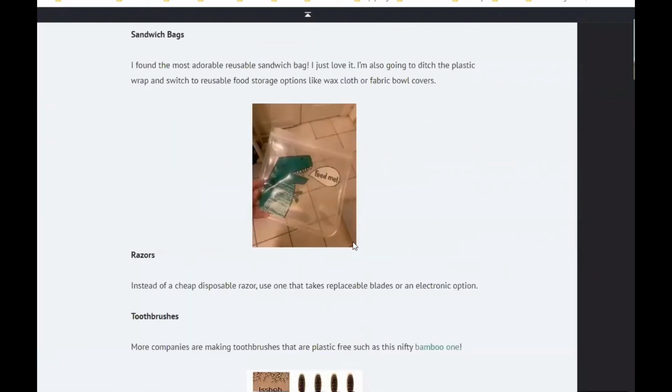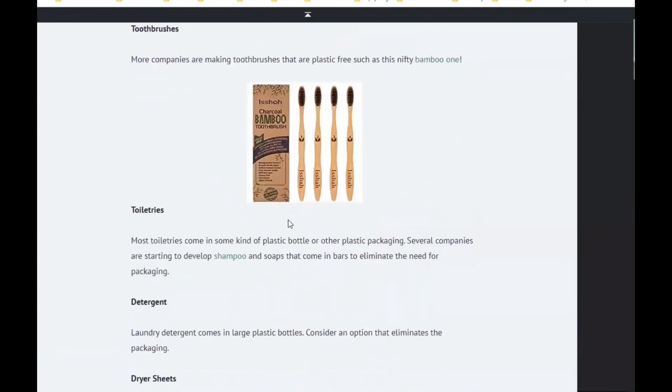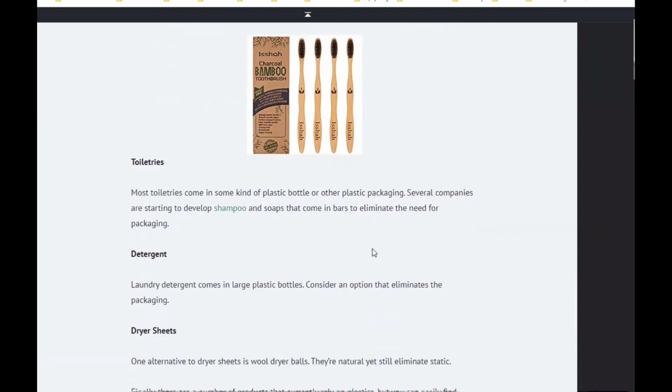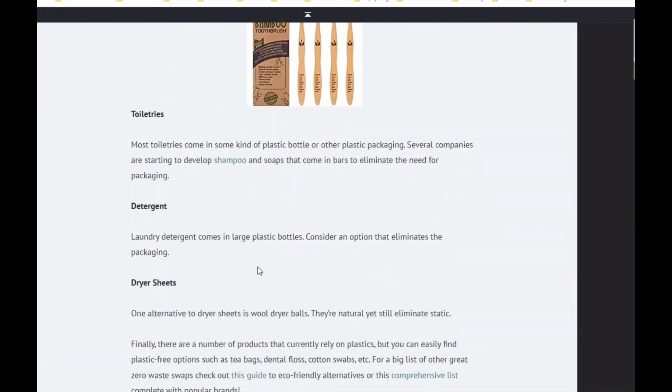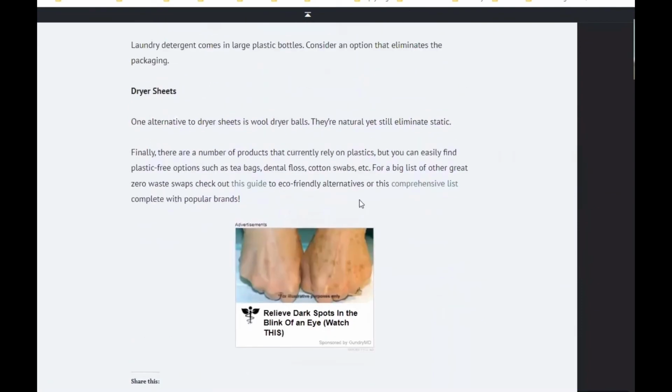You can swap out plastic wrap and sandwich bags. Look at this adorable sandwich bag that I bought at TJ Maxx. It's got a little dinosaur that says "Feed Me," and you can use it over and over. Disposable razors. You can get bamboo toothbrushes. I haven't tried that one yet. I'm trying to find toiletries that don't use plastic packaging. Laundry detergents also. I've seen toothpaste tablets. Instead of dryer sheets, you can use these little wool balls.